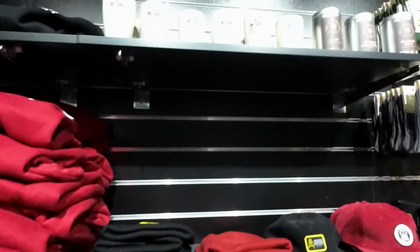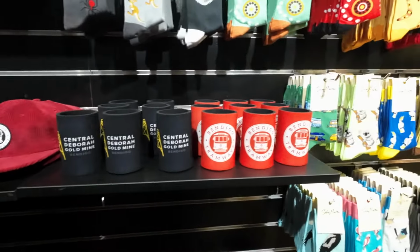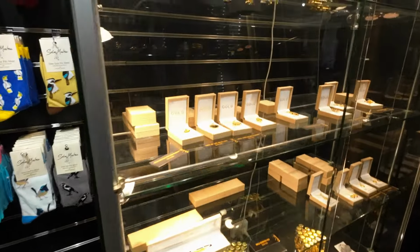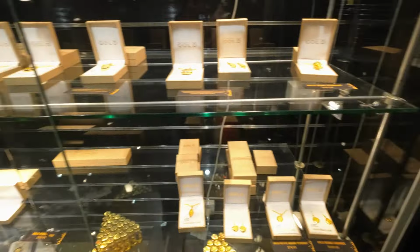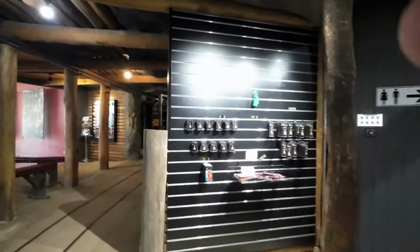The total cost for an underground tour for an adult is $35. The concession is $30 AUD. The child, 3 to 15 years old, is $20 per head. The family ticket for 2 adults and up to 3 children is $99. The underground tour times daily are 10 a.m. to 3 p.m.